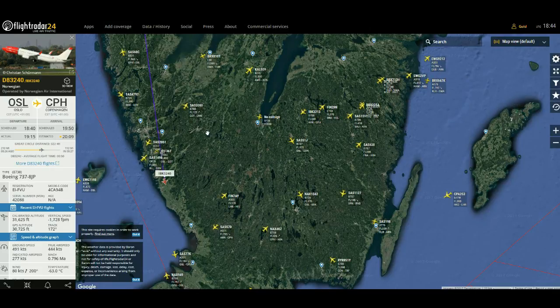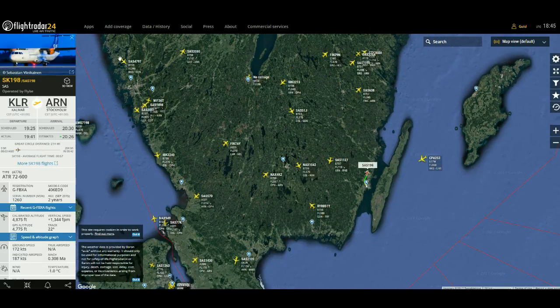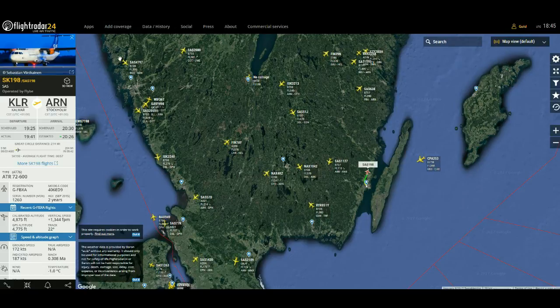Well, we've got plenty more planes to find out and see what they are. So let's go and have a look. Right, here we've got another strange appearance. This is an SAS ATR 72, as they claim. It's operated by Flybe, and it's also got the Flybe reg on it.